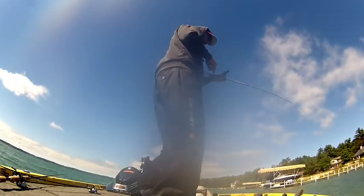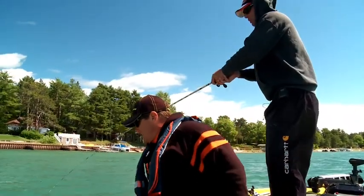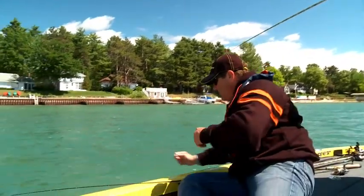That's a good fish right there, bud. You're not allowed to catch them big ones when I'm down. Hang on, I'll get him for you. Tie on a new bait, and you do that to me. Come on now.